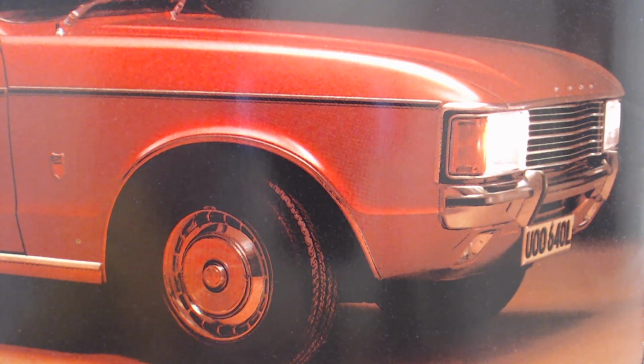As we zoom in on the front end, we can see this is a UK L plate. Remember, this is a 1973 brochure. Now, like I said, this will be the top of the range one. So we can see things like these overriders on the bumpers. We can see these fog lights just about. And we can see these full wheel trims as well.